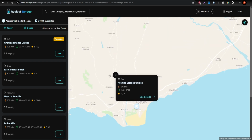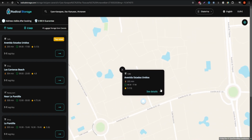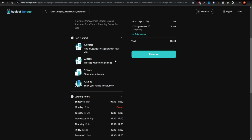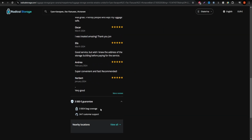Next, select your preferred drop-off and pick-up times and proceed to payment. Radical Storage guarantees secure online transactions for peace of mind. Once your booking is confirmed, you'll receive a reference number along with directions to your chosen storage point.